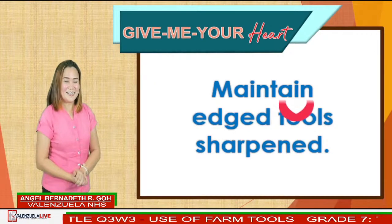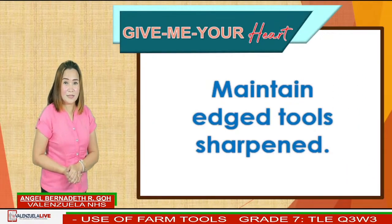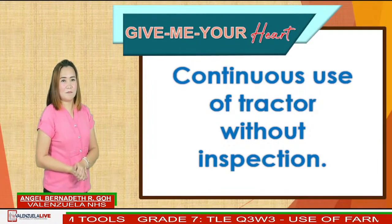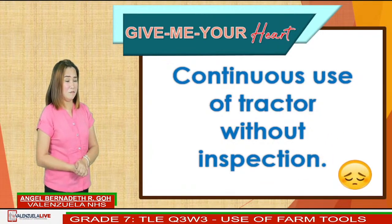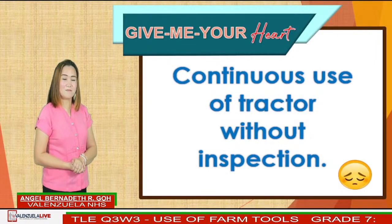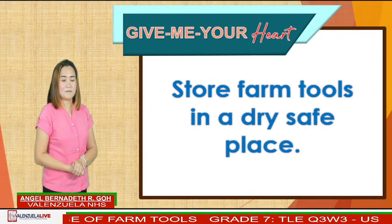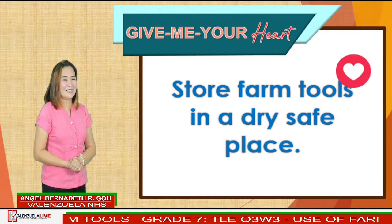Very good! Thank you for that. How about this? Number 2. Continuous use of tractor without inspection. Oh, it's a sad emoticon. That should not be part of your safety checklist. Next, number 3. Storing farm tools in a dry, safe place. Excellent! Give me your heart!